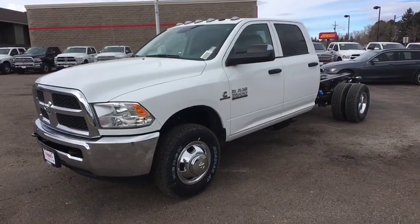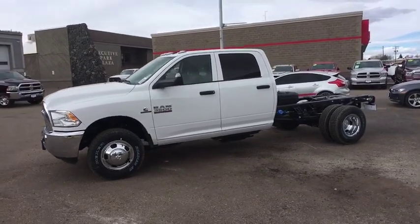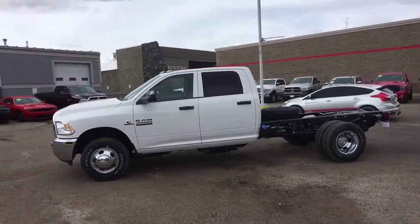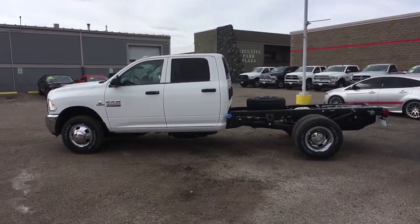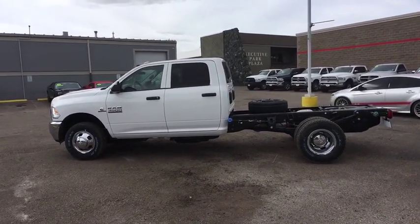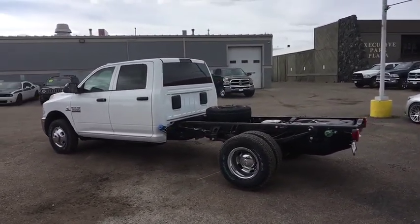2018 Ram 3500. Ram 3500 is a solid option for truck buyers in need of hauling capacity and serious towing. With names like Hemi and Cummins under the hood, there's plenty of muscle to back it up. This vehicle has less than 100 miles. Here are some of this vehicle's great options.